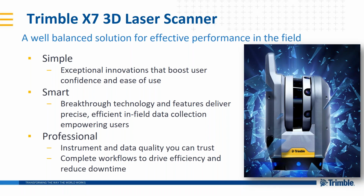It has quite a few technologies included, and we'll talk very briefly about some of those. Those technologies help you obtain what I would call field deliverables that are typically not seen with scanning solutions. And then professional, in that it is a full-blown high-end, or rather high-speed, laser scanner that produces very good quality data and can deliver very accurate measurements in the field.